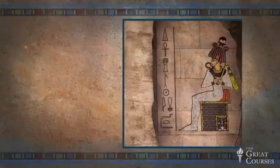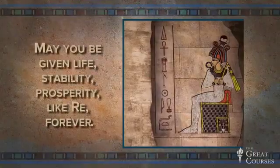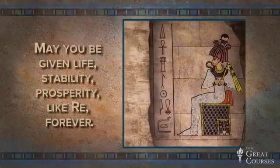I know you can translate it. May you be given life, stability, prosperity, like Ray, forever.